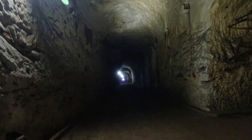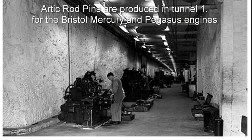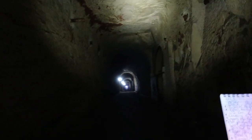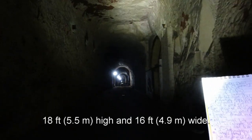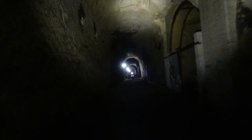Right, it looks like we're in Tunnel 1. Now, Tunnel 1 to Tunnel 4 were built for the movement of materials. They were, let's have a look, 18 foot high, which is 5.5 metres, and 16 foot wide, which is 4.9 metres. Hence, you can move quite a lot of stuff around here.